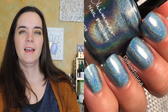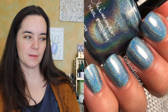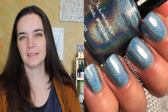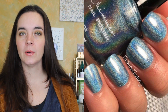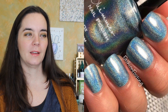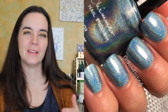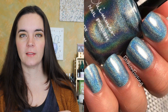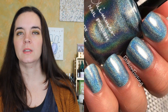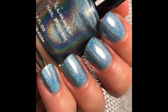The next one is from KBShimmer, and this is called Blued Lines. This is an icy blue mega holographic polish. I'm pretty sure I've talked about this in a favorite blue polish, but it's still a favorite as a wintry polish. KBShimmer's formula is impeccable. I don't think they ever have a bad formula on a polish at this point. They've been doing it long enough to know what they're doing, and this is a really, really intensely holographic icy blue polish. So that is KBShimmer's Blued Lines.